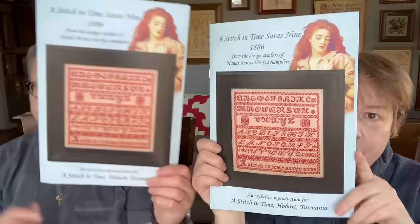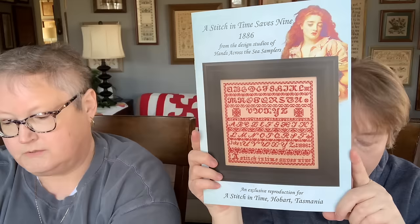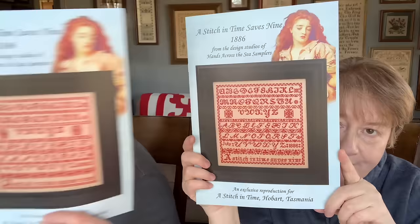A Stitch in Time Saves 9. This was released exclusively to A Stitch in Time in Tasmania. So isn't that beautiful? I cannot wait to start this. I love it. You order through A Stitch in Time on their website, but Nicola will send them because it's less expensive for postage.